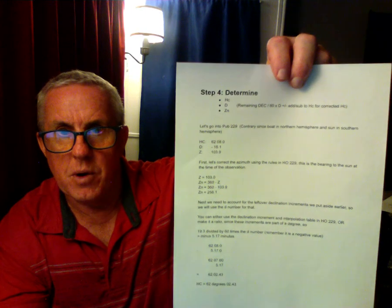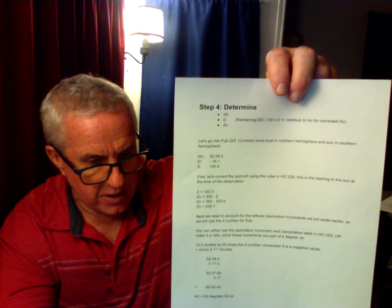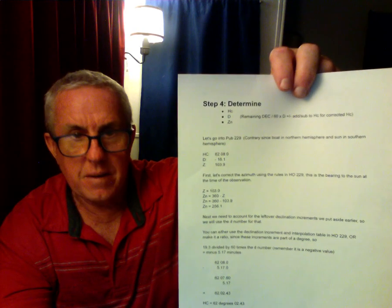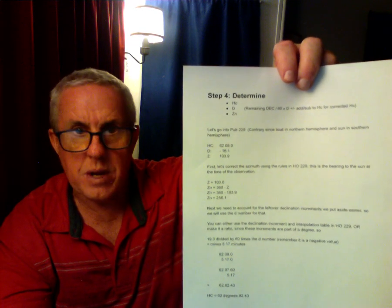It says that at the top. We go to our latitude, rather, of 5, and we go down until we hit the declination of 3, and now we can pick out some numbers. The three numbers we're going to pick out, of course, will be HC, the calculated height, the D number, and ZN. So HC will come out as 62.08 right out of the book. D, the D number, is minus 16.1, and Z is 103.9.